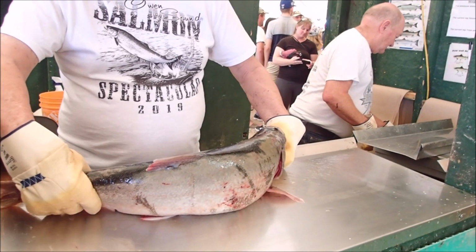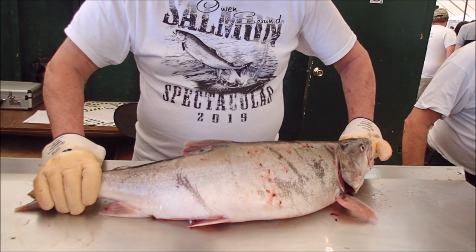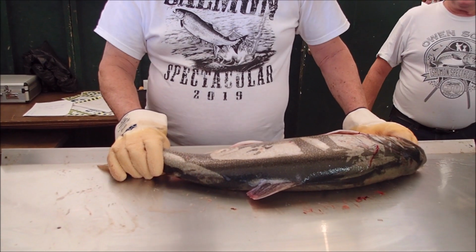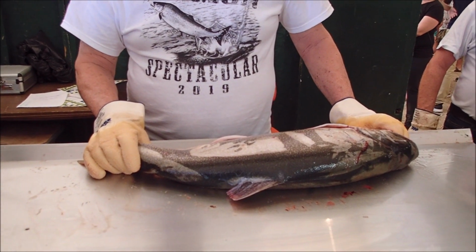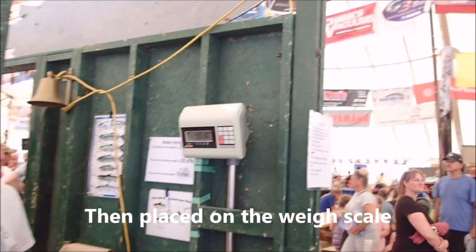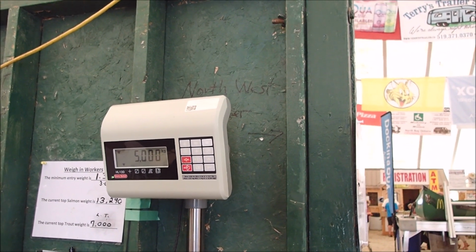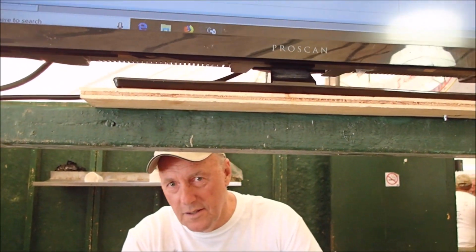See how this goes. Yeah, he's a football, eh? So how many pounds was that? We don't know yet. I'd say that's 12 or 13 pounds. I don't know. Let's see. 4.59. Oh, five. Right on. Five pounds? Kilograms. Oh, yeah, right. What is it really?